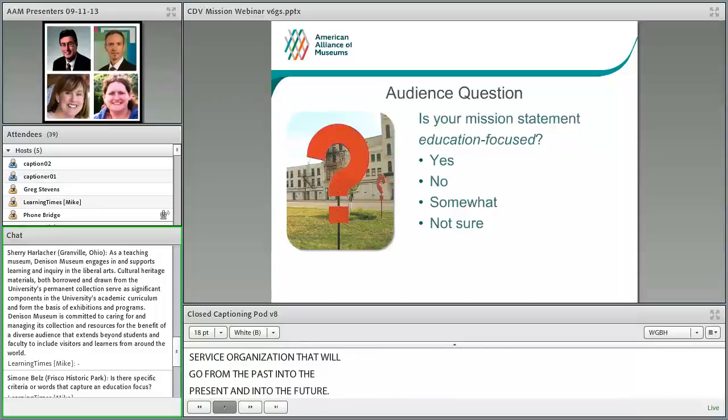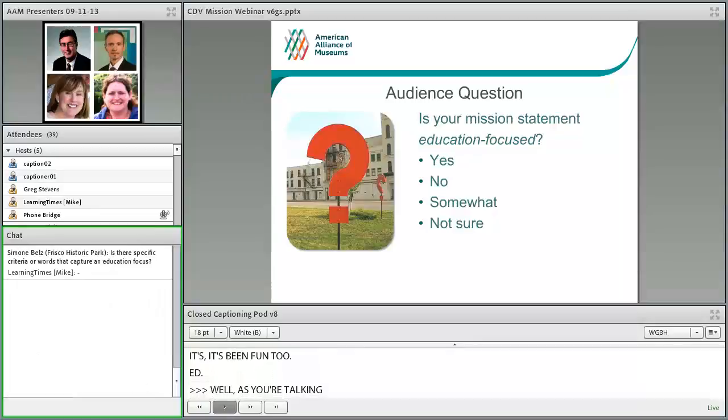Well, as you're talking about that, I'm looking at a couple of comments that have come in, one from Carrie and another from Simone, who would like us to better define what we mean by the word focused in the context of an education-focused mission statement. And Simone is asking if there are specific criteria or words that capture an education focus in the mission statement.